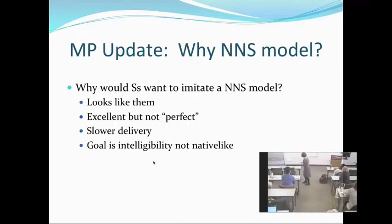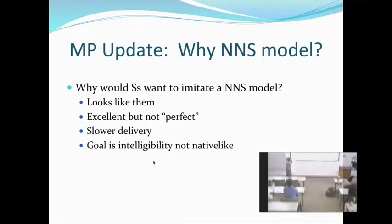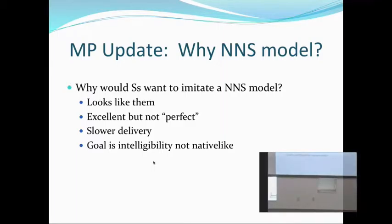Right. Well, a couple of reasons that I came up with: the student looks like them, obviously, somebody that looks like you do. They're excellent, but not perfect. So somebody that you want to sound like, but again, it's doable. You don't have to reach this level that is unattainable. Slower delivery sometimes may help, because sometimes I'll have students try to imitate a native speaker and they'll just say it's too hard. And so they get frustrated. And as we said, the goal is intelligibility, not native-like. But I'm going to add your point. I think that's really important, too, what you brought up.